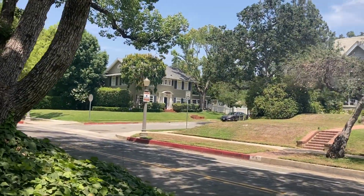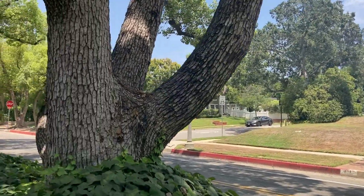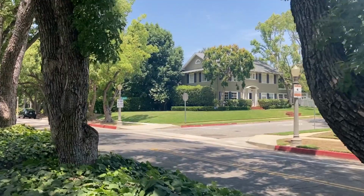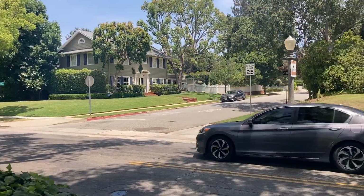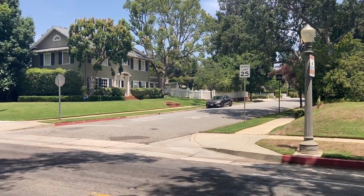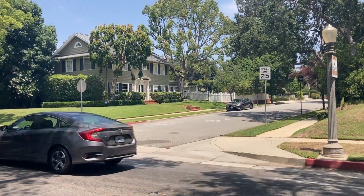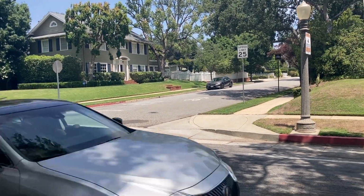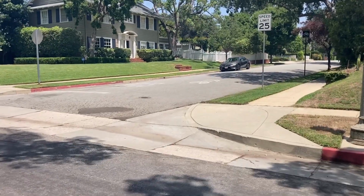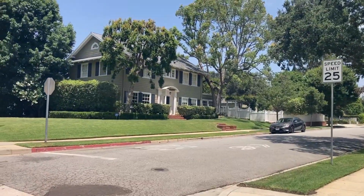And apparently on the next block on Arden is Don Draper's house from the TV show Mad Men. So it's right on the next block there, and we're going to check it out. So I think that's Don Draper's house right there in the corner of Arden and South El Molino. So it's not even half a block away from the Father of the Bride house. Let's wait for the traffic to clear before we go across. So that's from the TV show Mad Men. I think it was supposed to be 1960s New York.